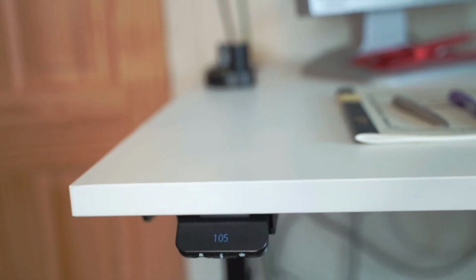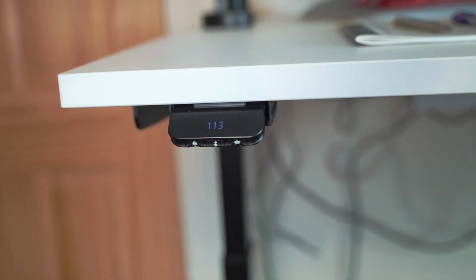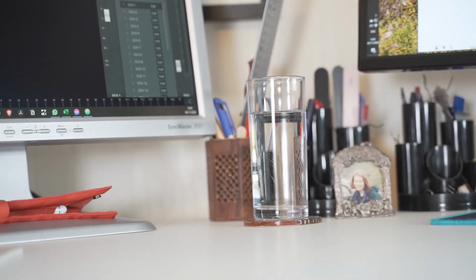Be careful if you are walking past, because as you'll see, we've got the door here to the room, and sometimes I do bump into it by mistake, so I can live with that. If you're wondering about the smoothness, I have put a glass of water here on my desk, and I'm going to send the desk down with my phone.